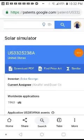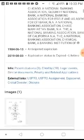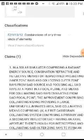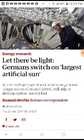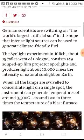But there are patents out there. There are patents out there for a long time, Sun Simulator. So don't think this ain't happening, that this can't or isn't happening. You see right here: Germans switch on largest artificial sun. Right there, folks.